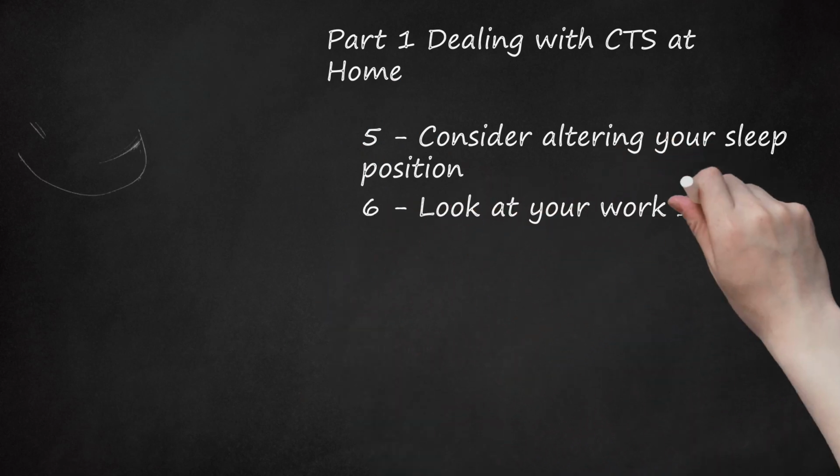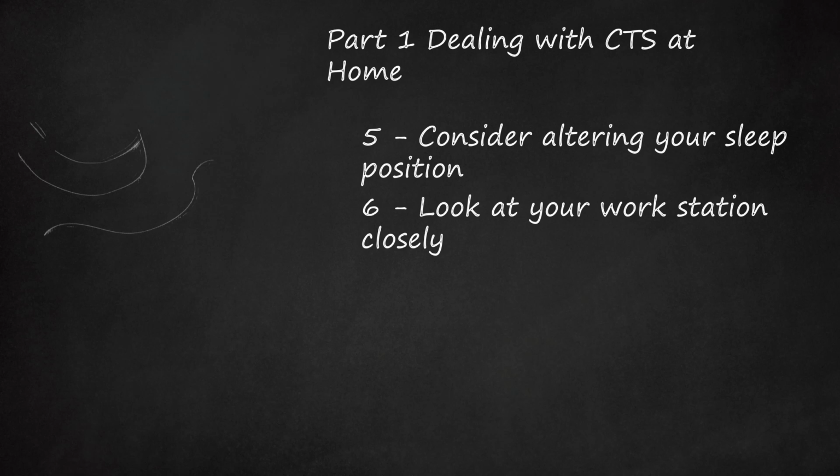6. Look at your workstation closely. In addition to your sleep position, your CTS symptoms may also be caused or aggravated by a poorly designed workstation. If your computer keyboard, mouse, desk, or chair isn't properly positioned to accommodate your height and body proportions, it can put strain on your wrists, shoulders, neck, and mid-back. Thus, make sure your keyboard is positioned so your wrists are not constantly extended back while typing.